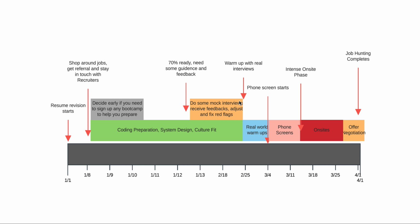Here, I'm not actually going to go into details about how we prepare, but the first thing you should have is basically a plan. So today I'm talking about a plan of the plan. If you're working full time right now, 3 months sounds like enough to start preparing, brush up your resume, and land your next job, including the interview time. So this is a rough timeline, 3 months. Let's just assume you started preparing in 2018.